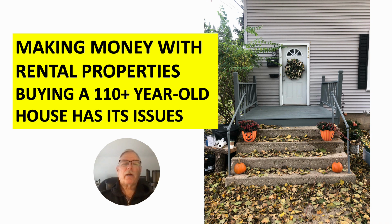Buying a 110 plus year old house has its issues. And I really didn't fully realize what sort of maintenance issues you would have on buying a property this old. At the time, I had never bought a property that was more than a few decades old. And this one proved kind of interesting.